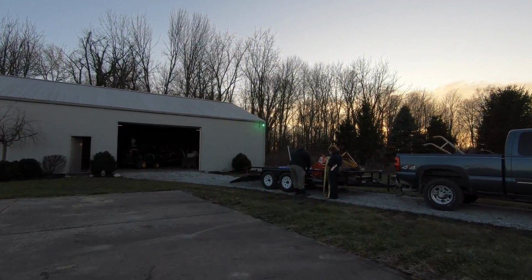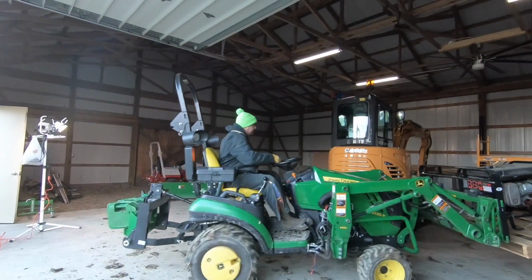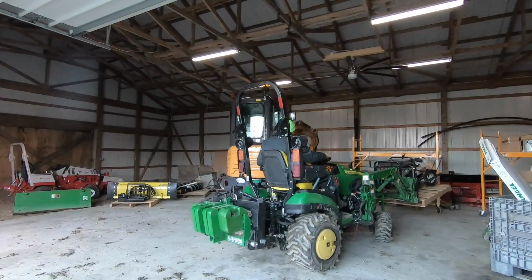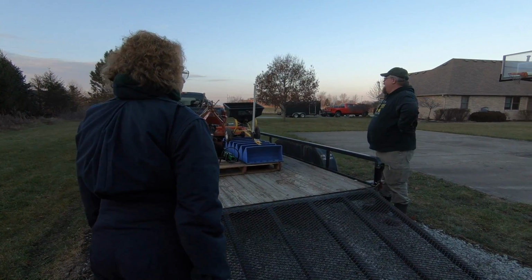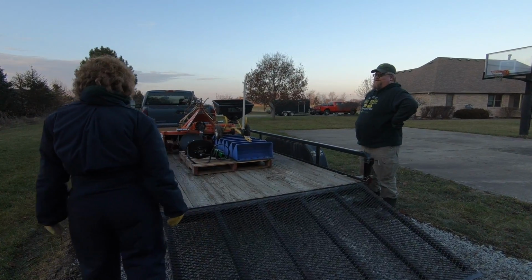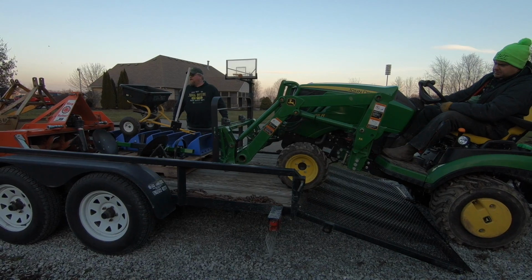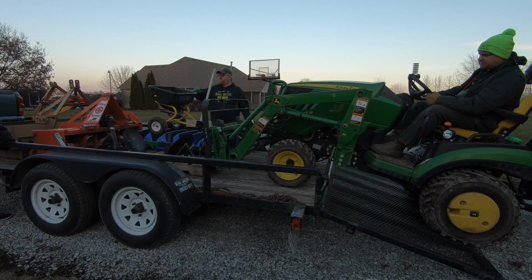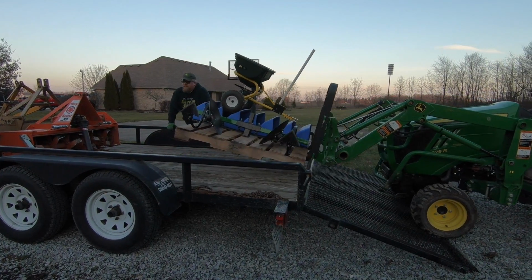Okay, unloading time. So, this is it. I would take this 100 times over there. Since we had stuff on pallets, it didn't take but, I don't know, 5 minutes to unload Matt's trailer. It's a good thing, because it seemed to take most of the day over at the other property, getting things loaded up.